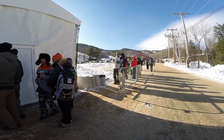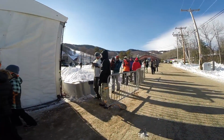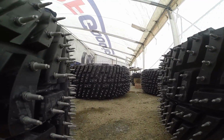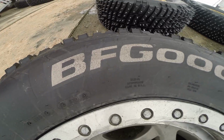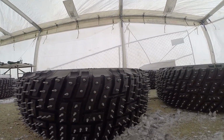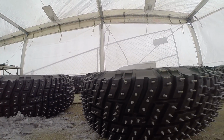We headed over to the BFGoodrich tire tent to find out. So, what goes into preparing these tires for the race tomorrow? So we start out with a short course tire that we've used in the past. It's race proven. We take that tire, we add the groovy, the base pattern that's molded on the tire, and then we ship it out and have all the studs installed. So each stud is individually drilled into the tire, and then the studs are epoxied in. There's over 600 studs per tire.